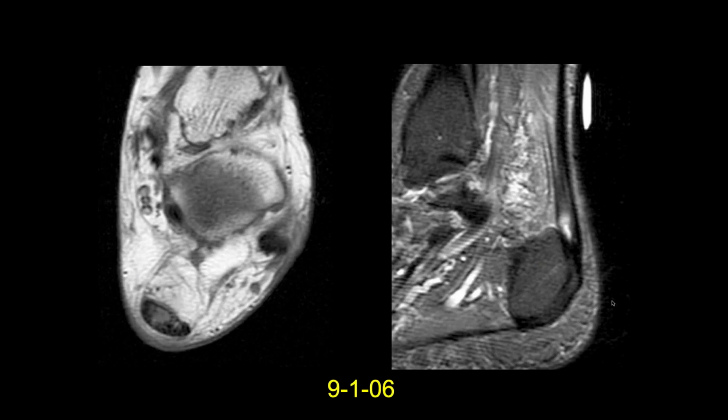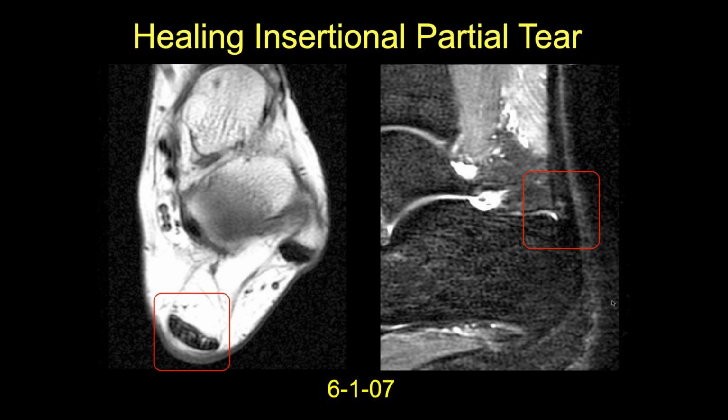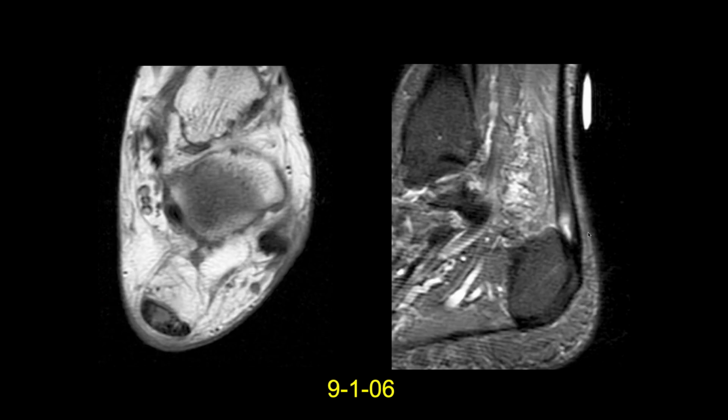Ashley, what do you think of this one? So here we can see that there's focal edema at the distal Achilles insertion at the calcaneus. Looks like a focal insertional tear on September 1st, 2006. And it looks like it's partially healed here. You can see that there's been a significant decrease in the amount of edema and also decrease in thickening of the distal Achilles tendon. So if given rest and appropriate treatment, these partial tears can actually heal given time, which we see here.